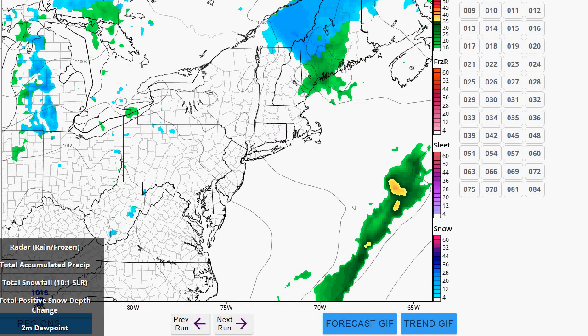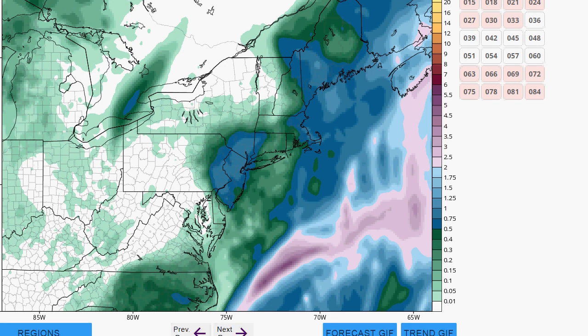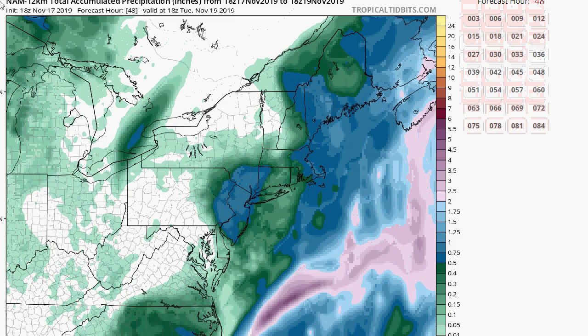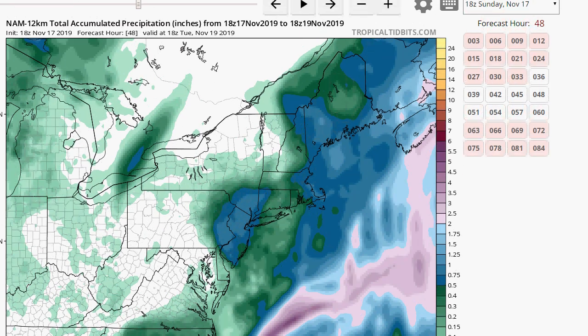So let's see how much total accumulated rainfall there is here. And this one is a little wetter now. The NAM's a lot wetter, actually. No surprise. So it has the overnight being quite a steady rain, and we could see 3/4 to an inch of rainfall in this area right here, going from the northern half of New Jersey into the Hudson Valley. So again, the possibility is there for a good steady rain tomorrow night. Whether that actually materializes or not, it's really hard to tell.